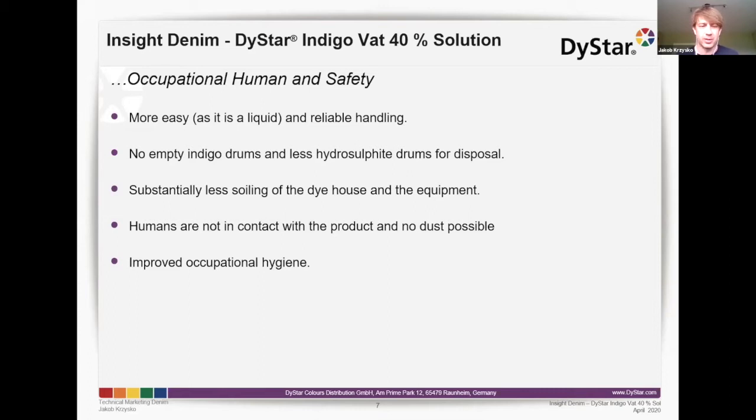At that point, I want to encourage every one of you, if you have the chance to visit a denim manufacturer, a dye house, whenever you have the chance, take this chance, have a look inside, go around, have a look, how are the dyes prepared? Maybe you get the chance to see an indigo powder application and the pre-reduced indigo application. And you can see the difference, what it means to the workers on site, and ask yourself the question, would I like to work here? Be open for this kind of questions and open your eyes wherever you are.